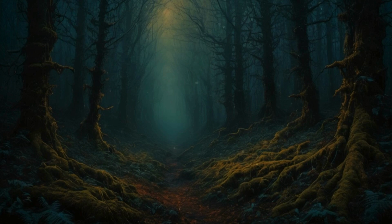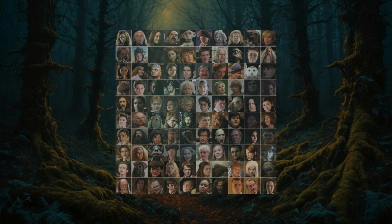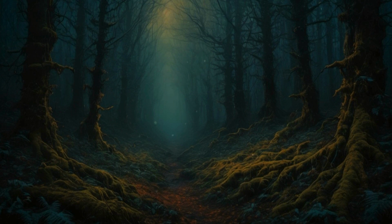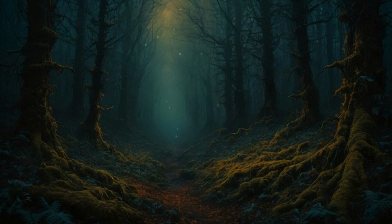Final thoughts. Blood status is a crucial theme in Harry Potter, symbolizing real-world issues like racism, discrimination, and social hierarchy. J.K. Rowling uses it to show that who you are matters more than where you come from. Whether you're a pureblood, half-blood, Muggle-Born, or squib, what truly defines you is your actions, values, and choices.